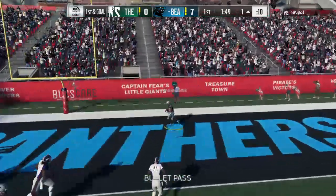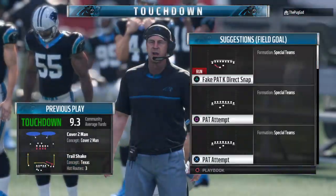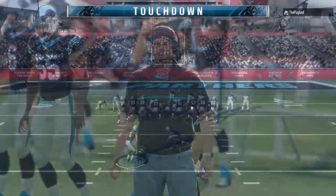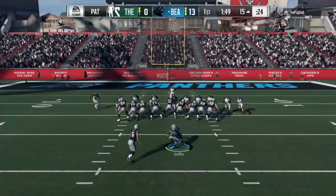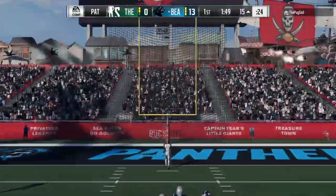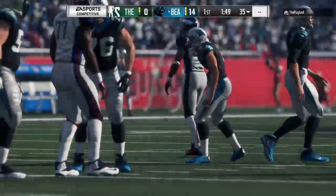So after the INT, it's Breeze. And he's got it. Touchdown, Panthers. Jarvis Landry there to make the grab. And the Panthers add on to their lead. But what a quick turnaround there. They get the football. Next play, boom, touchdown.